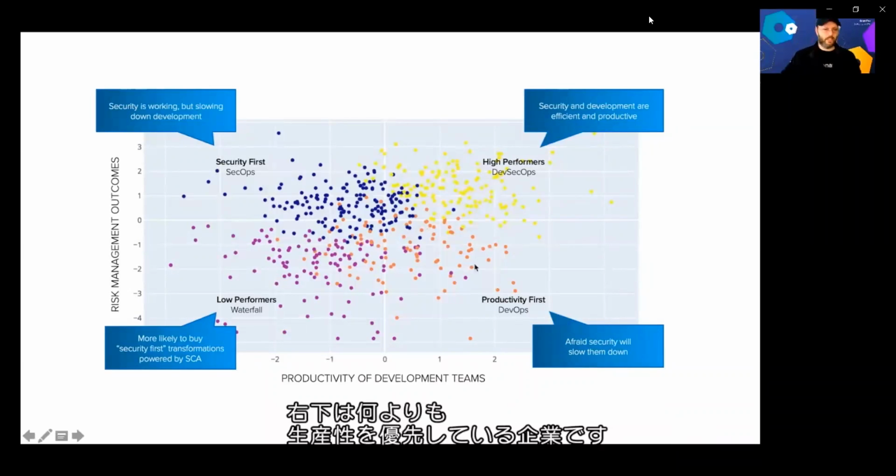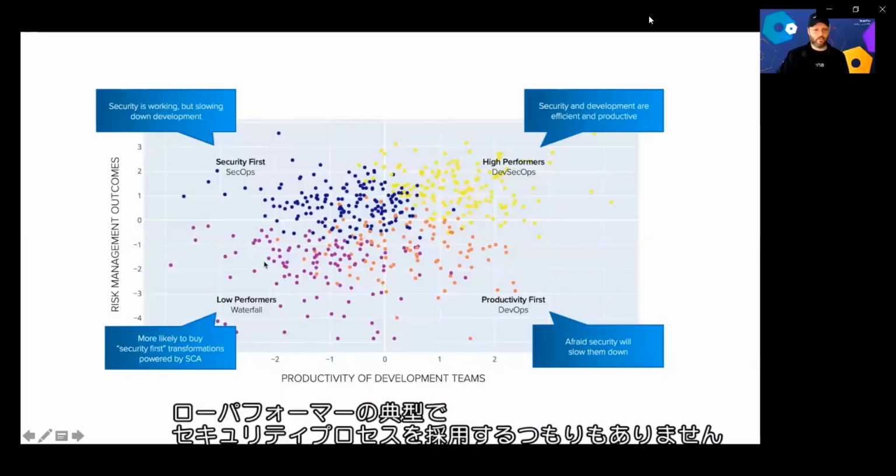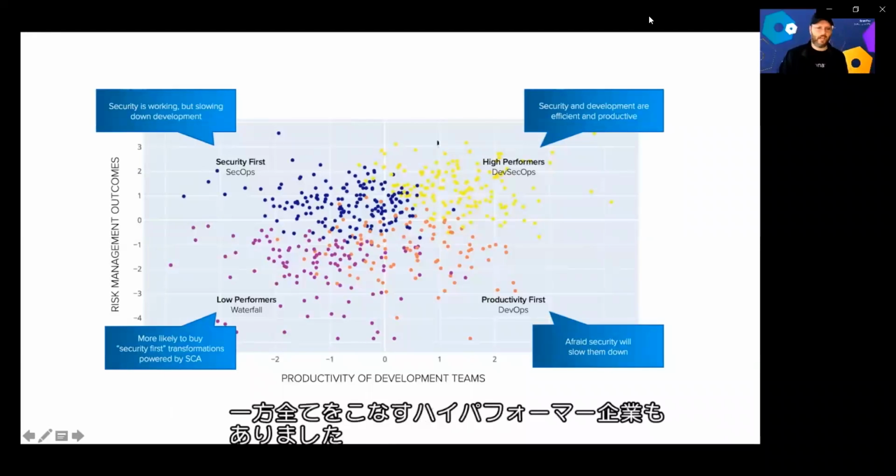On the bottom right here, these are companies who prioritize productivity above all else. So they said, our most important thing is that we go as fast as possible. We don't want any governance process slowing us down. These ones here, very low performers. They didn't have any process, and yet they still went slow. So we're not going to talk much about them. And then, of course, you've got the highest performers who are doing all of the things.